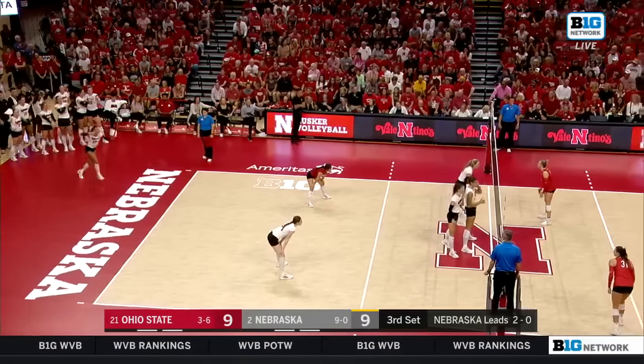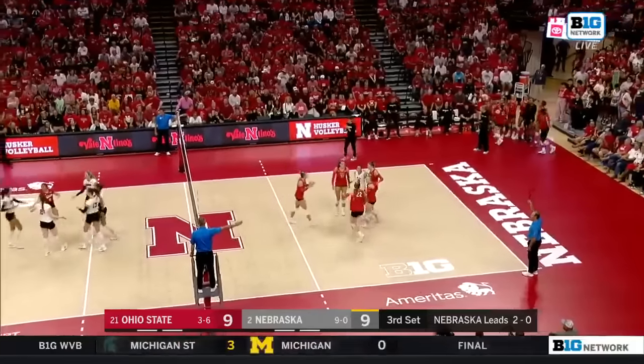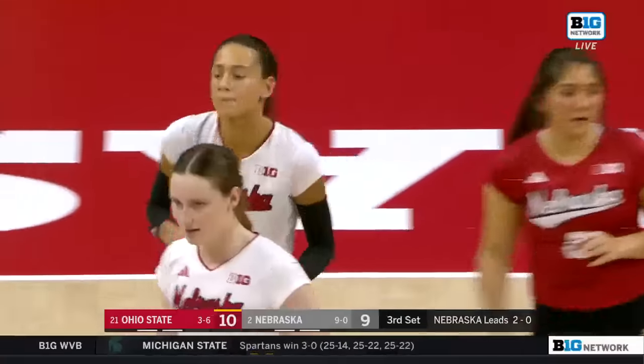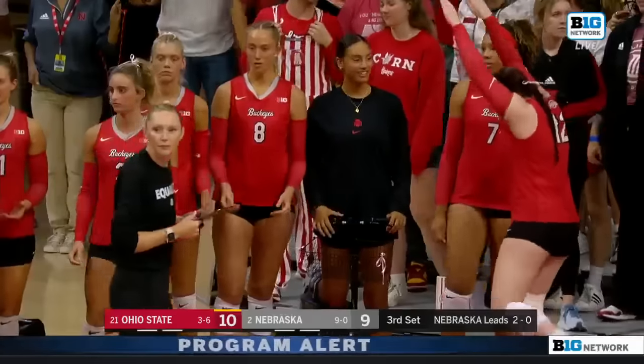Ohio State Buckeyes, we mentioned four freshmen in the starting lineup, but they've also had an injury to one of their top freshmen, Grace Egan, who was hurt earlier this year and is now out. One of the big losses for her, too. Yes, she was a big offensive piece, but her ball control is what Jen Flynn-Oldenburg said we really miss.